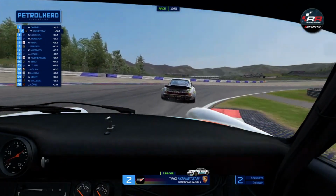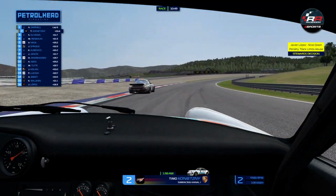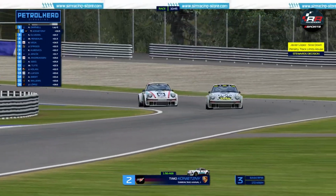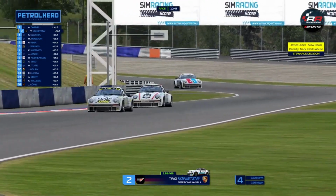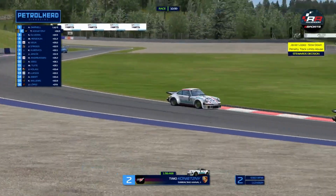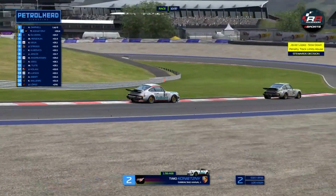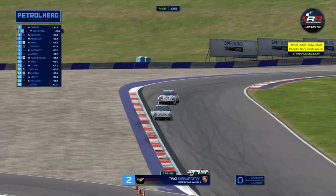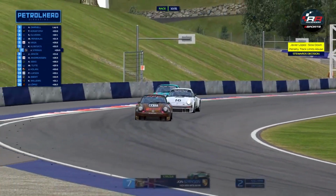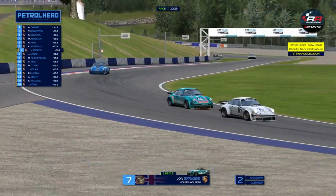And Samuel Oliveira is closing that gap. He's down under 2 seconds. And he is liking what he is seeing up front. The more they fight, the more he gets to close in. Timo is pushing for everything he's got, trying to get to the back bumper, trying to do anything he can to pass Andy Darnell.